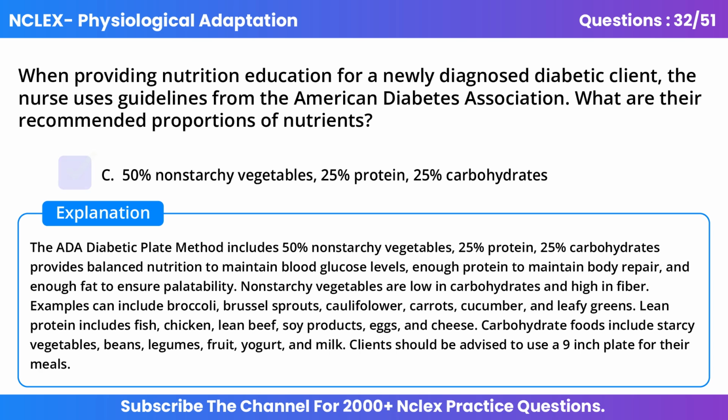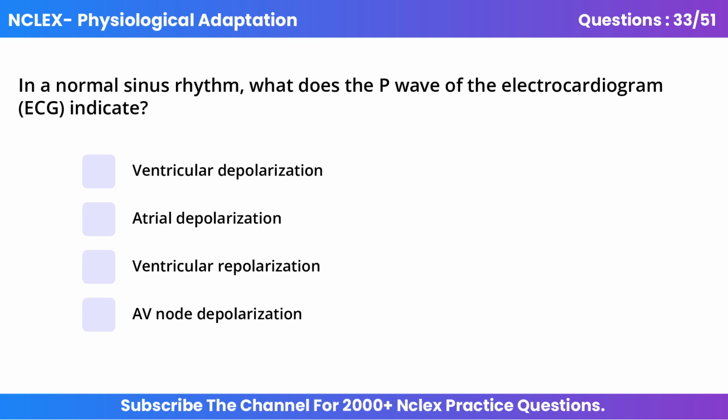Lean protein includes fish, chicken, lean beef, soy products, eggs, and cheese. Carbohydrate foods include starchy vegetables, beans, legumes, fruit, yogurt, and milk. Clients should be advised to use a 9-inch plate for their meals. Question 33. In a normal sinus rhythm, what does the P wave of the electrocardiogram, ECG, indicate?